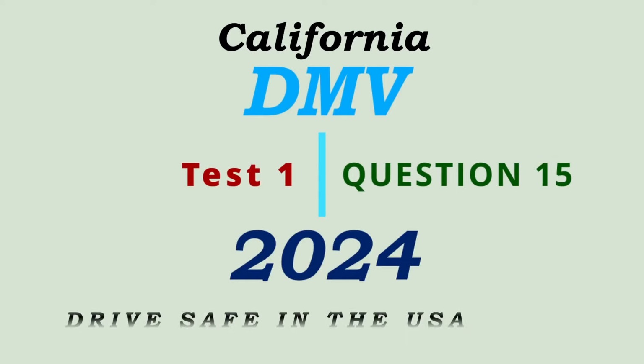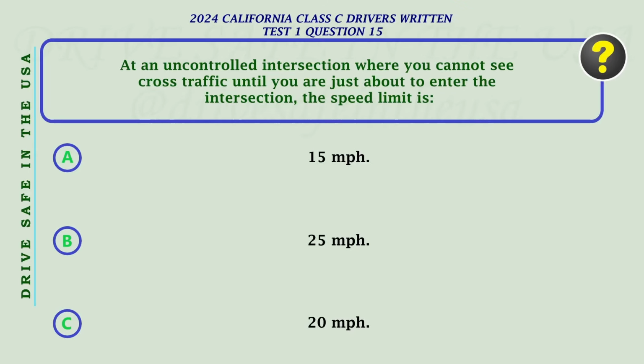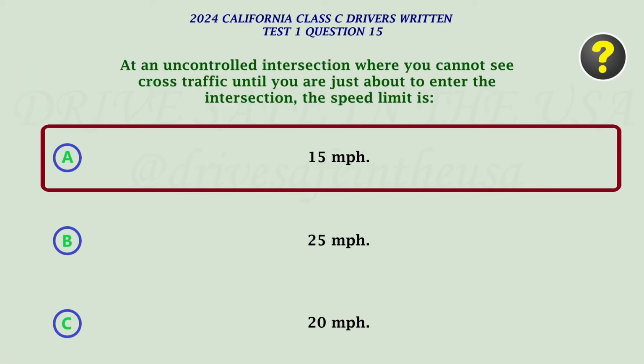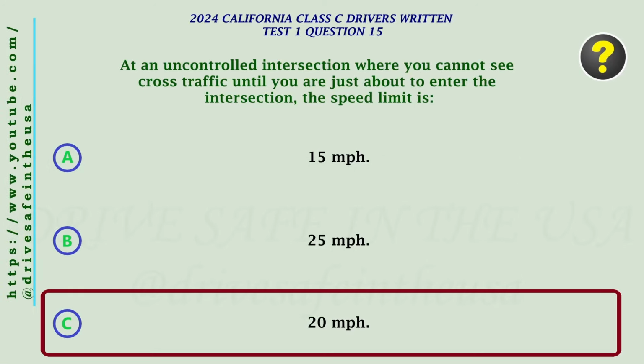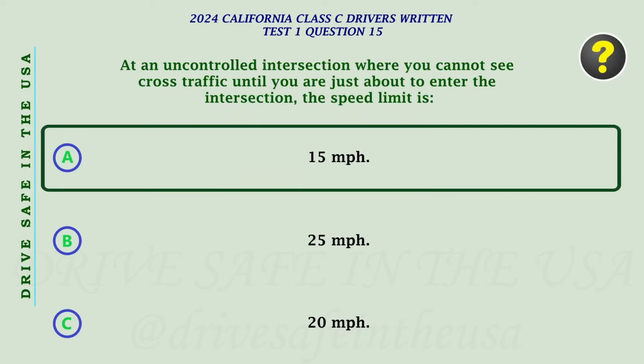Test 1. Question 15. At an uncontrolled intersection where you cannot see cross traffic until you are just about to enter the intersection, the speed limit is Option A. 15 miles per hour. Option B. 25 miles per hour. Option C. 20 miles per hour. The correct answer is 15 miles per hour.